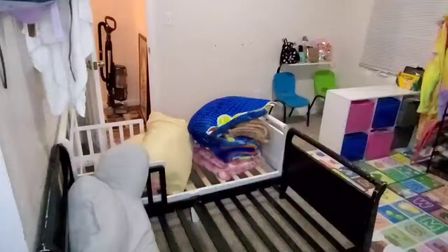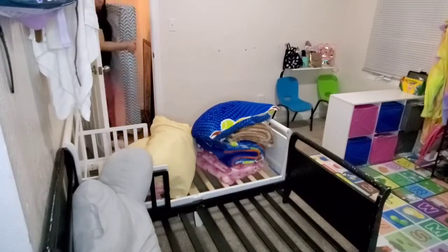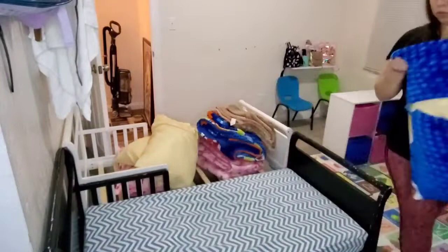Okay. Not bad. Not great, but it wasn't as big of a mess as I thought it was going to be. So here I'm putting the mattresses, well, this mattress back on the bed, and the kids both brought the other mattress in. It was the cutest thing ever.